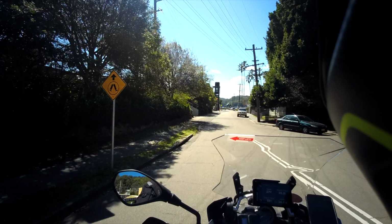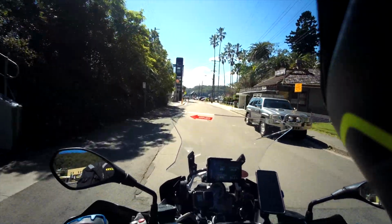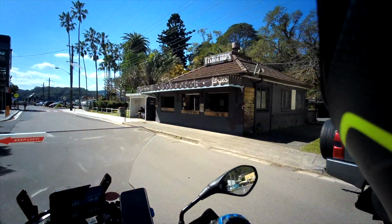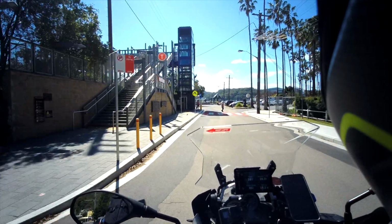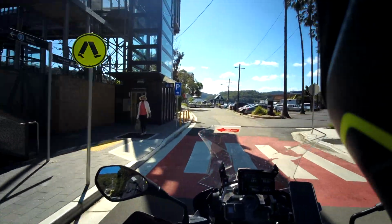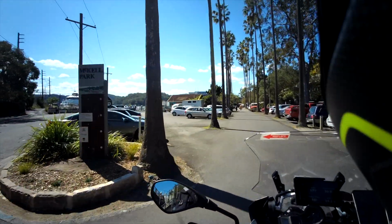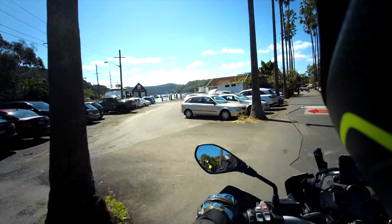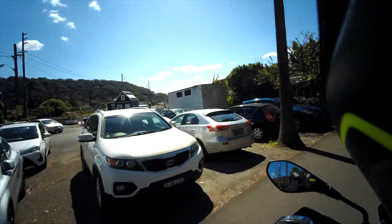Here we are, coming to the little harbour. This is also a little fish and chip shop. Fresh oysters. Takeaway coffees now only, I think. Really nice food there as well. That's where the little ferry is. Goes to Dangar Island.